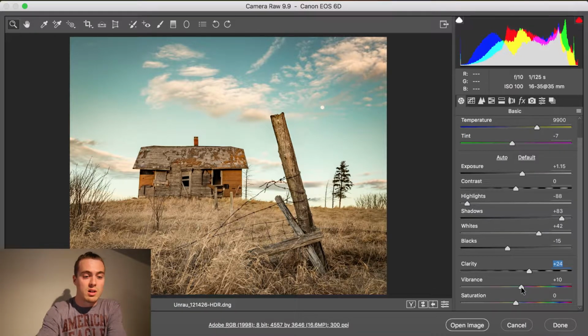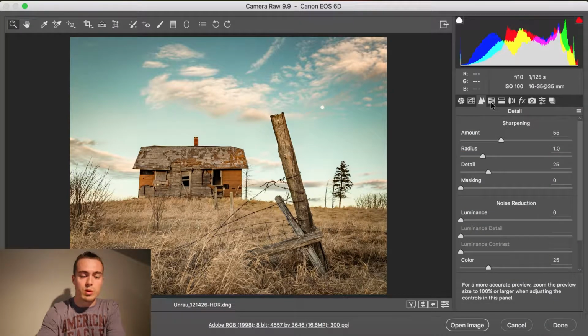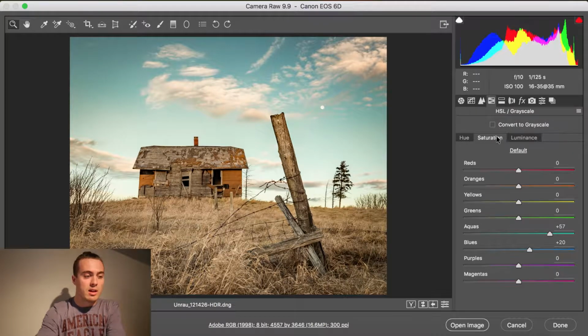And then sharpening was at 55, and then the colors, I brought the aquas up quite a bit in saturation with the blues, and that was to get this unique color in the sky. It's not super accurate to what was actually there that evening, because the light just wasn't working out, but it gives sort of that light, summery sunset feel.